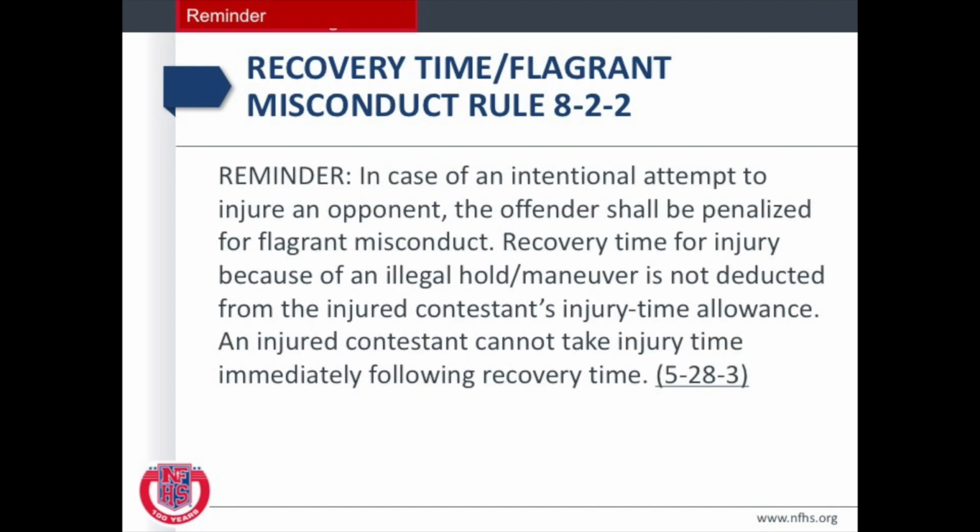Recovery time and flagrant misconduct. In case of an intentional attempt to injure an opponent, the offender shall be penalized for flagrant misconduct. Recovery time for injury because of an illegal hold/maneuver is not deducted from the injured contestant's injury time allowance. An injured contestant cannot take injury time immediately following recovery time.